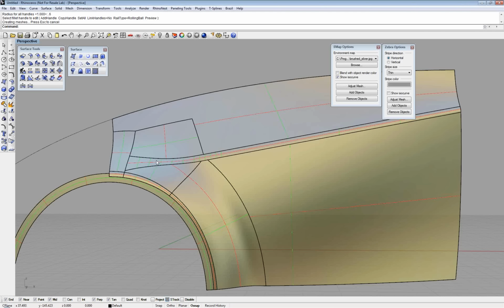We left it to the default of a power of 1 across edge 1 and edge 2. But sweep to rail is perfectly valid because it does give you that curvature option as well and the chain edges option.